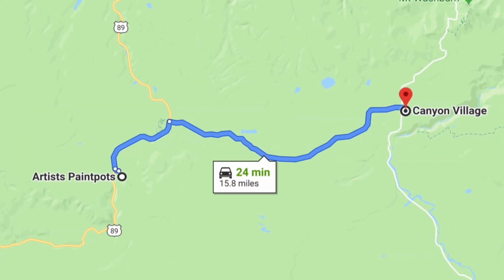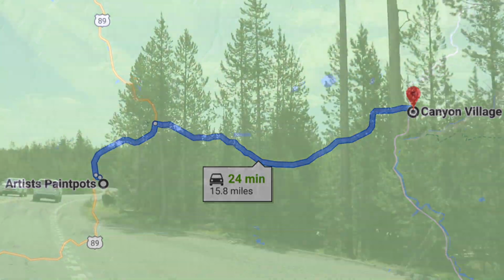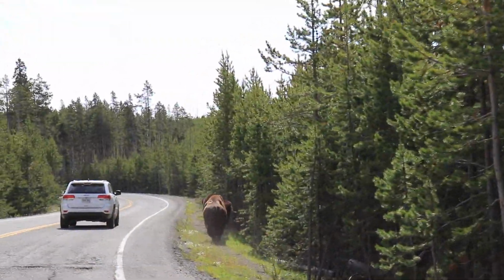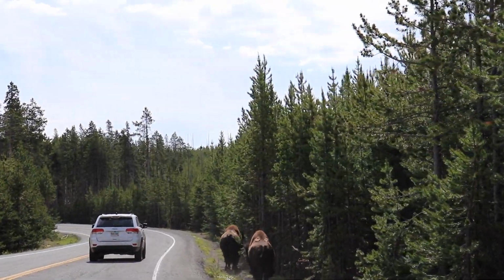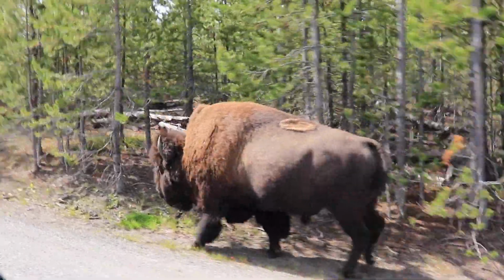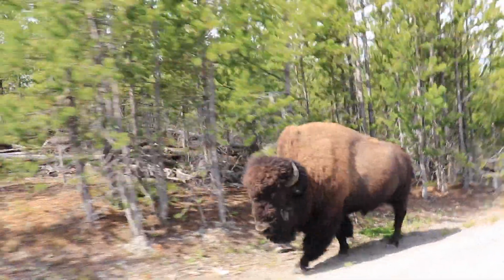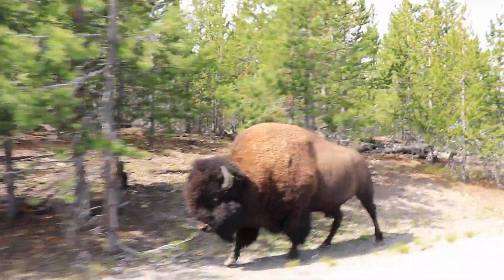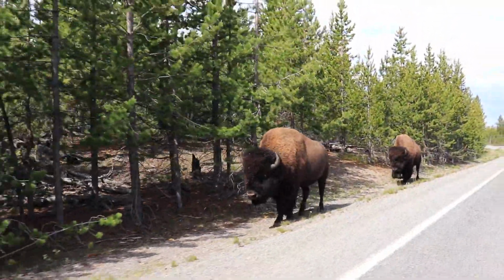So after the Artist Paint Pots, we headed toward the Canyon Village. Check out who we ran across. Look at them just traveling along. Hello, beautiful. Did I go slow enough?